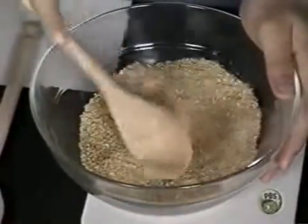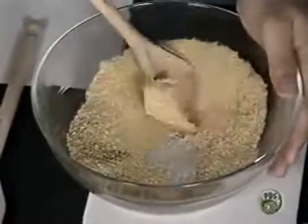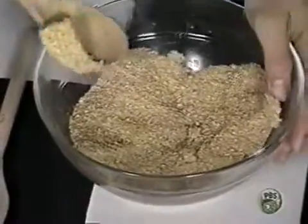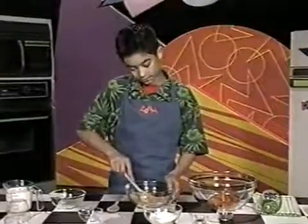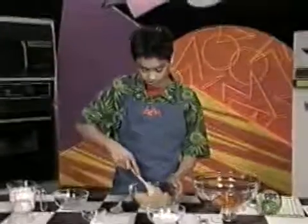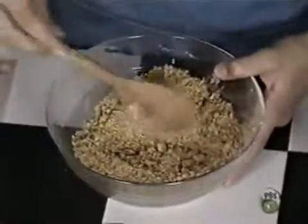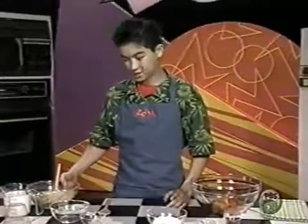I found it really easy if you break up the butter and then press it against the side like this with the graham crackers. Scrape that off a little bit. It probably looks like a chunky kind of mixture, but it tastes good. Perfect. Smells really good. Smells like graham crackers and butter.